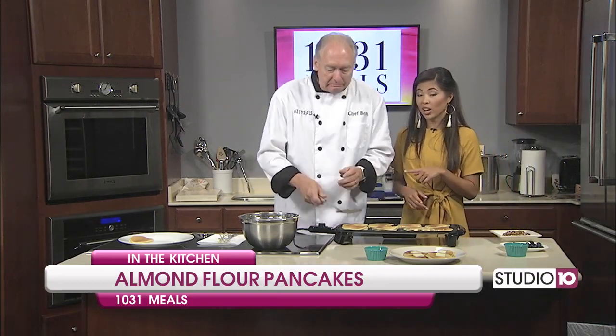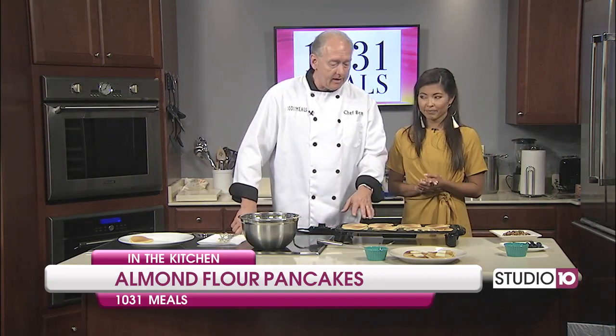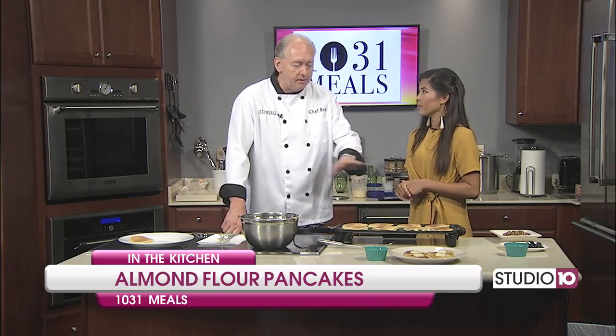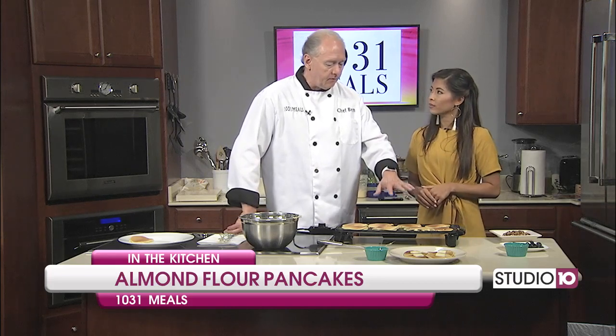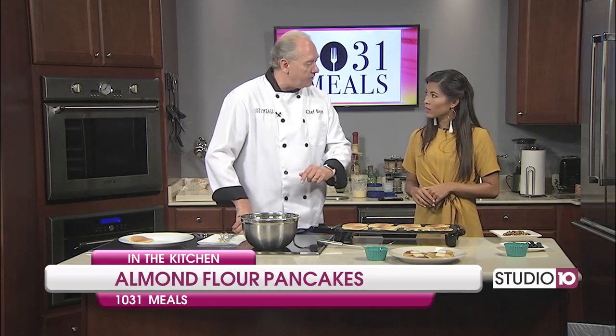Something that we talked about during our tease earlier, just one carb per pancake. One carb per pancake. We use a natural stevia sweetener in there, so there is nothing manufactured, nothing processed in these pancakes. So if you're a keto person and you like your pancakes and things, this is the way to go. These are considered keto. Ooh, I am so excited about that.